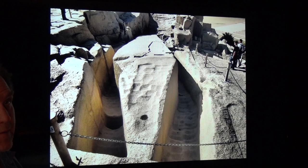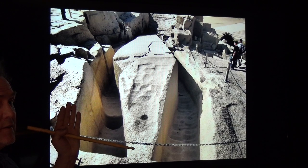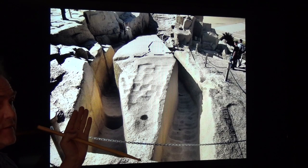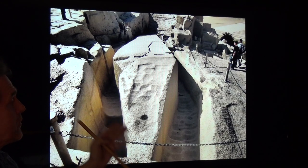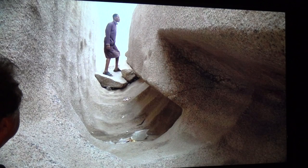It was already there when they made it. They knew the crack was there. This was meant to be an indication of where the sun was rising at this era, this time when they were quarrying these stones, which is anybody's guess. Thousands of years ago.